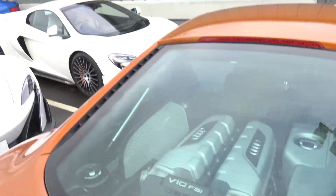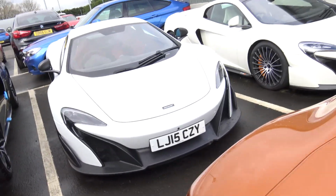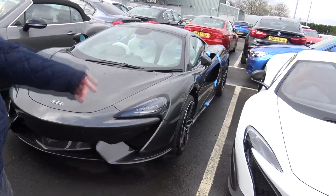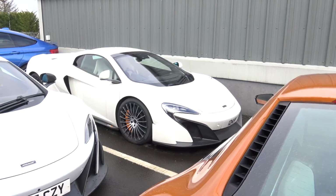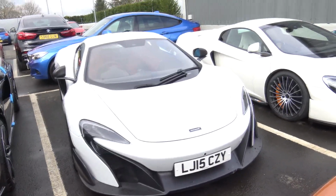There's more LTs here than last year, because there's a white one there, another white one here, and I think that's a 570, isn't it? I think so, yeah. It's a 570, but that looks proper mean in that white, doesn't it? I know. Looks really, really nice. So that's the Spider as well. That's the Spider. So good. And there's another 4 over there as well, guys, which we'll show you in a bit.